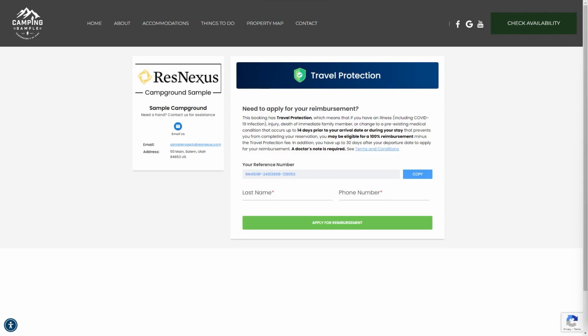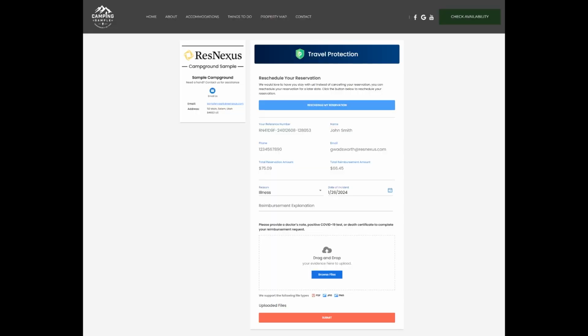And then I simply input my last name and phone number, then click Apply for Reimbursement. And on this screen, it also has instructions to remind the guest what's required, namely a doctor's note in this case. One of the main convenience factors for travel protection is that the reservation is canceled for you, so you don't have to worry about it.